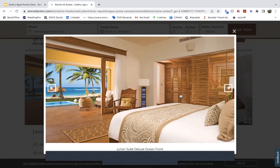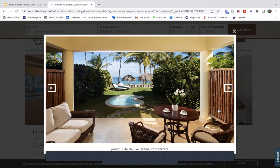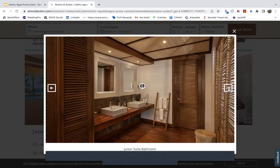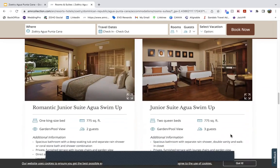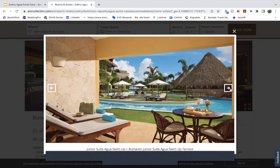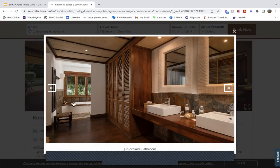Now we're getting more to our basic rooms. This is oceanfront, again with a private pool. And again, very, very beautiful. A nice furnished terrace. Very nice. Okay. And let's take a look at one more. Let's take a look at the swim up. Okay, so here is that serpentine pool that goes throughout the resort. Nice soaking tub in there.